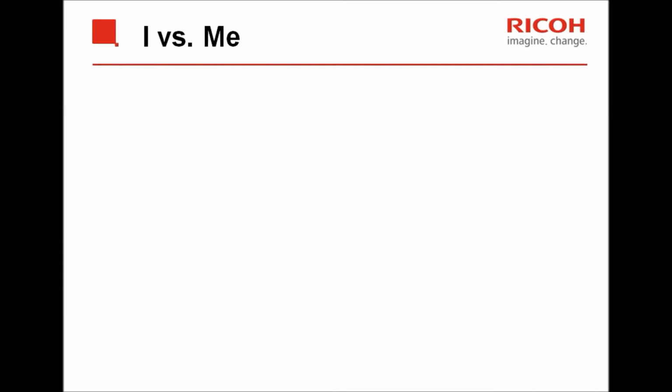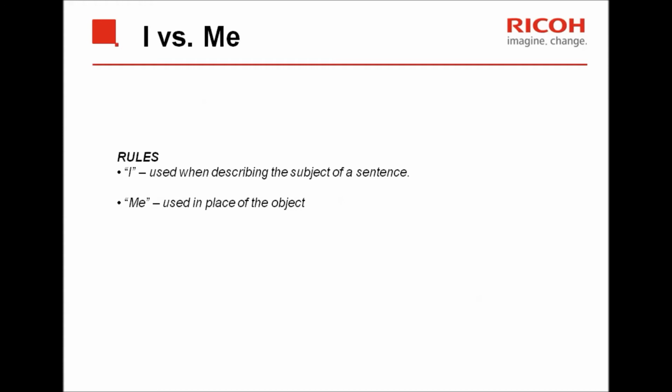I versus me. This can be tricky, especially when describing multiple parties. Jordan and me spent 2 hours painting the bedroom. Now, this looks like it could be correct. The rule is I should be used when describing the subject of a sentence, and me is used in place of the object. A useful trick is to drop the other party from the sentence so either the I or me remain. If the sentence still makes sense, you've chosen the correct word. Let's look.